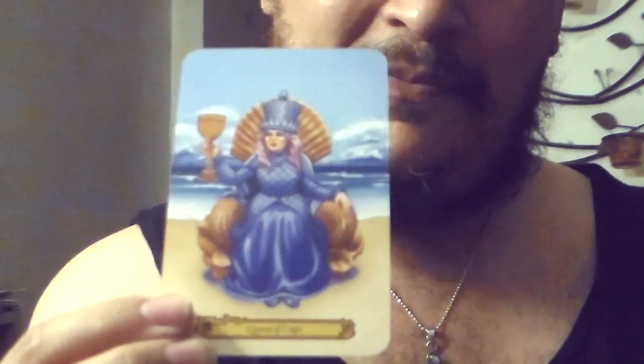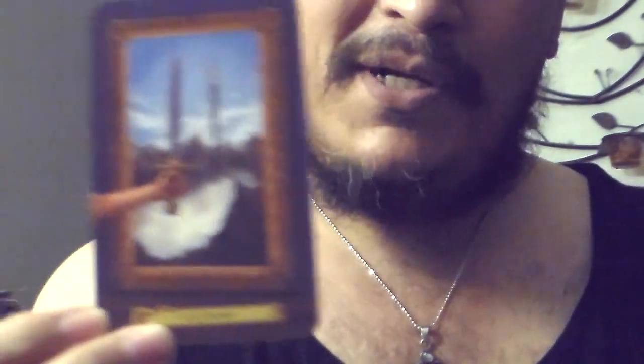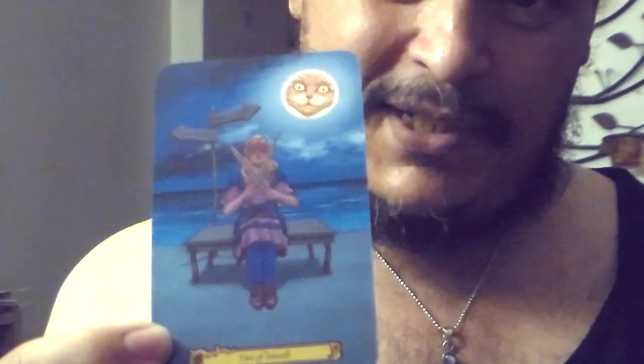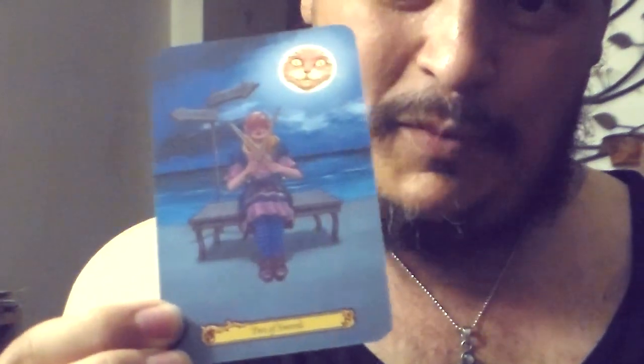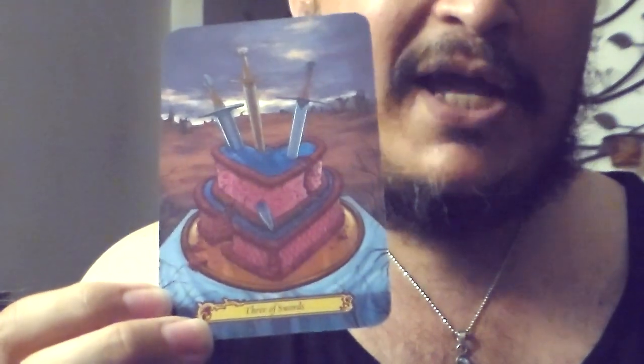Queen of Cups. King of Cups. Ace of Swords. Two of Swords. The Cheshire Cat's face filling the full moon. How creepy is that? Three of Cups, and I love this variation.